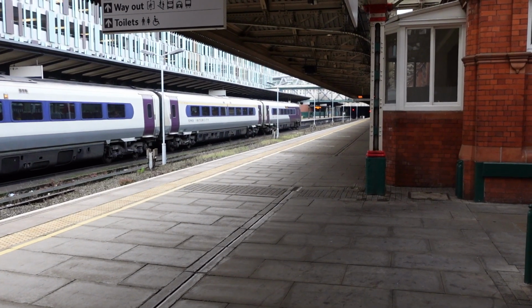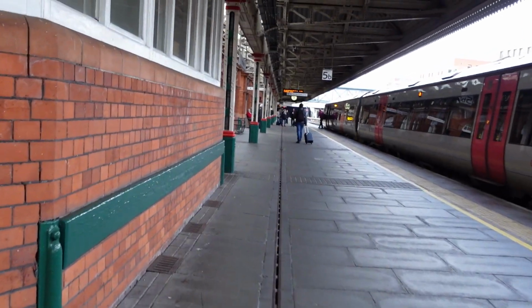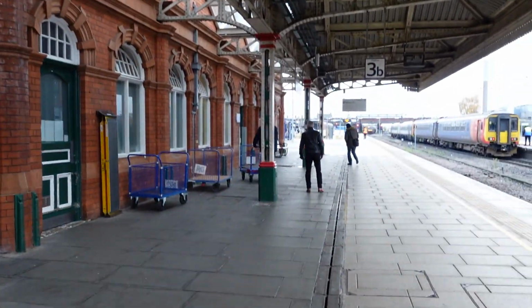Anyway, today you join me at Nottingham, where I am going to be heading to the least used station in all of Great Britain for 2021-22, Elton and Orston. So I'm going to be heading to platform 2, and I'll be getting a train to Skegness, and we'll be getting off after a couple of stops. So we're nearly at platform 2 now, and we'll get the Skegness train. So we're going to go 3 stops, I think, to South-East station, and then we will have a bit of a hike.